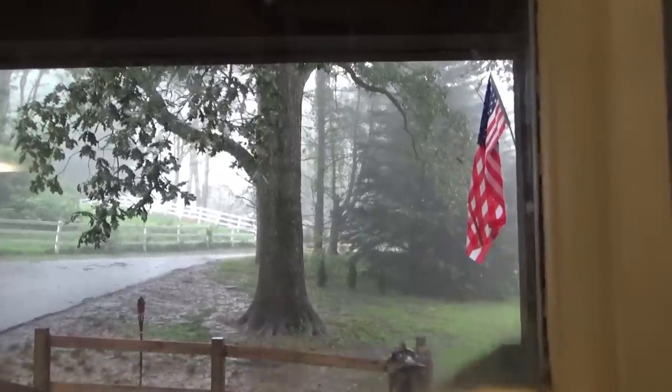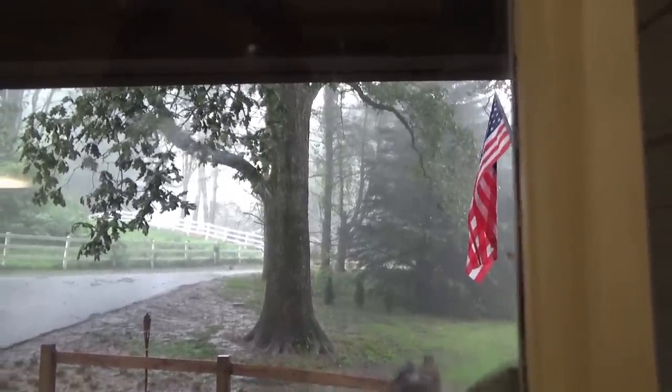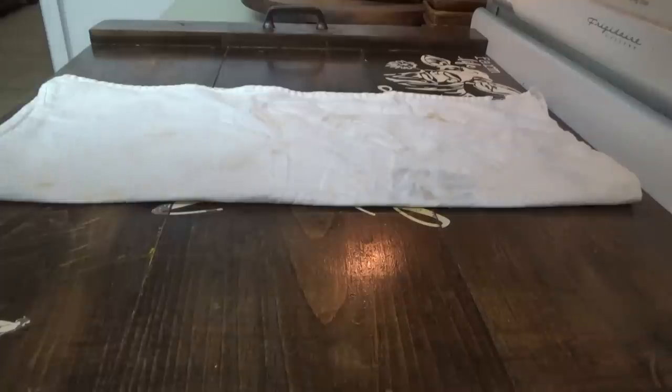Power went out for a few seconds, came right back on. Hopefully it won't go out again. I was about to start cooking supper. I already got everything out over here. Anyway, welcome to the next day. Hopefully the storm will pass over in a minute and I can go ahead and start cooking supper.